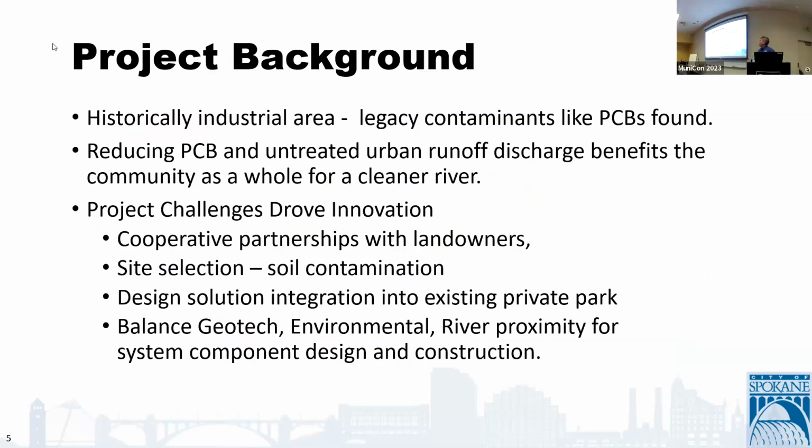So historically, there are legacy contaminants like PCBs found in this area. And so reducing the urban runoff discharges, the PCBs and the like, is going to benefit the whole community, not just the local area. So this cooperative partnership also involves the landowners. There was soil contamination that was found. And there was a private park that stood out as it's not got a bunch of buildings and concrete. So it's like, well, maybe we could work out some sort of solution there.